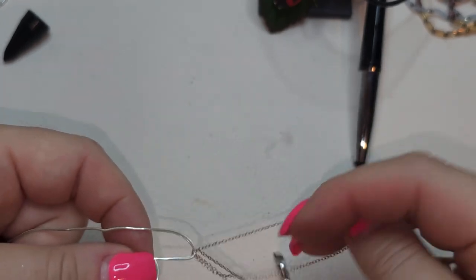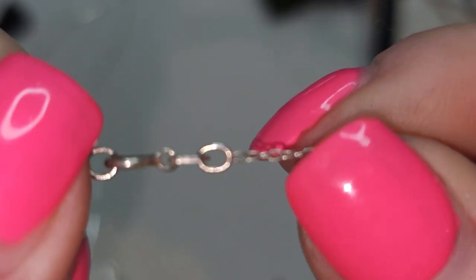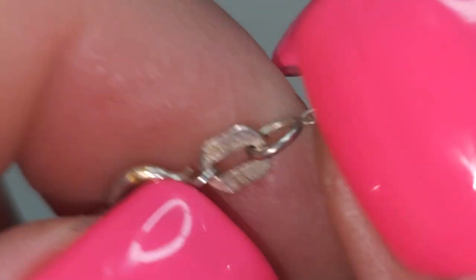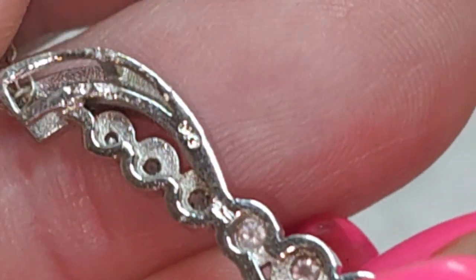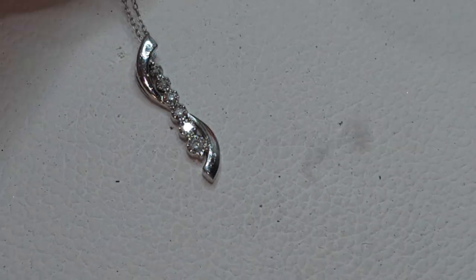How do we do? Okay, this one goes inside. There you go. All right, so what do we have here? We have a silver chain, I think. Yeah, right here it says Italy, I think. Oh, maybe not. Oh, 925 Italy, yes, we have 925 Italy. And the pendant, let me show you closer. Silver, and yep, right there it says 925. Let's take a look if it's anything.